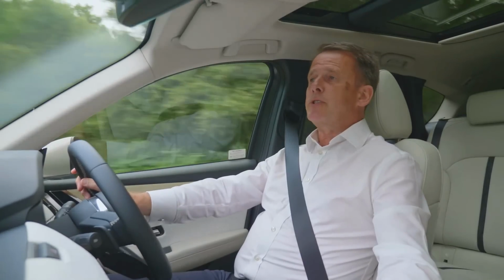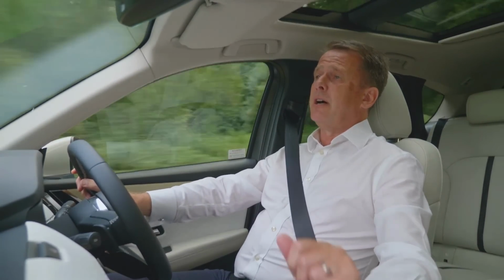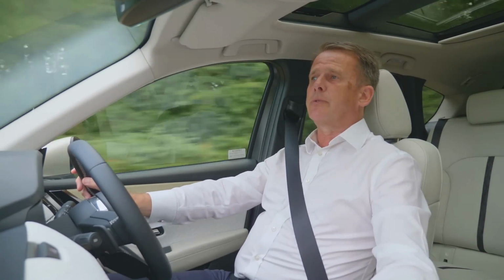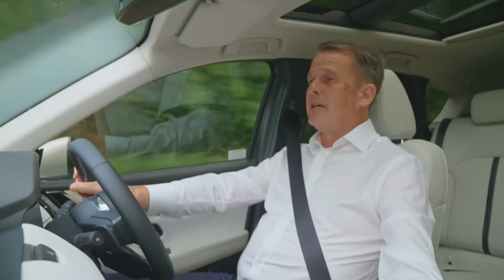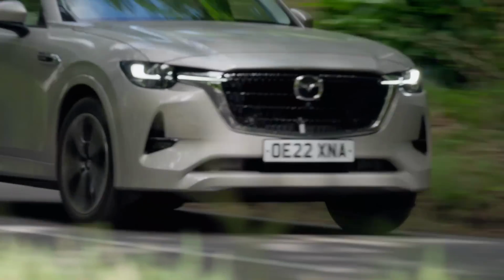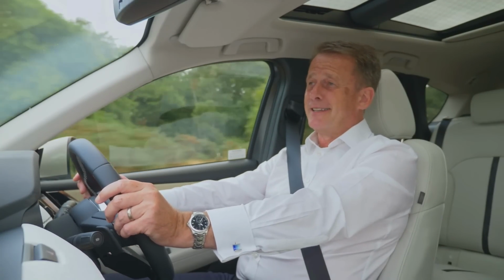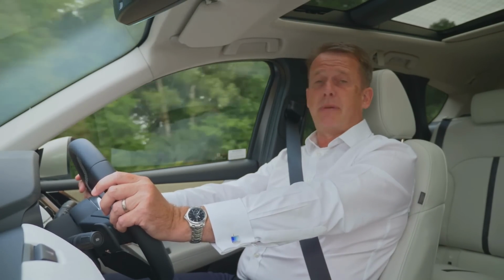The CX-60 offers 39 miles of pure electric drive when driving under 62 miles an hour, and that really is just perfect for most people's commutes. Once on the move, the two power sources work seamlessly together to give the most efficient performance for any type of driving. I'm hugely impressed by the Mazda CX-60, and it marks a huge step change really in the product and technologies that Mazda brings to market.